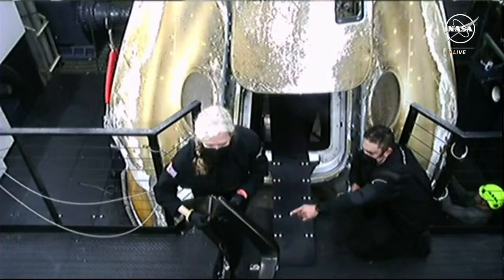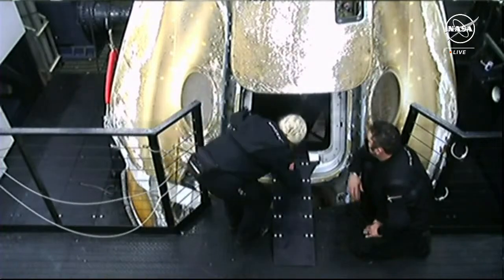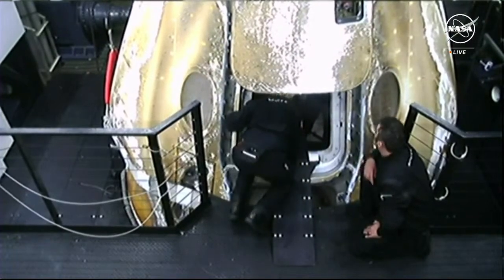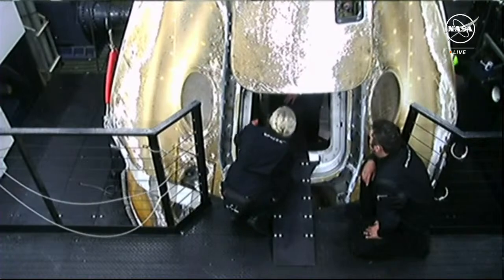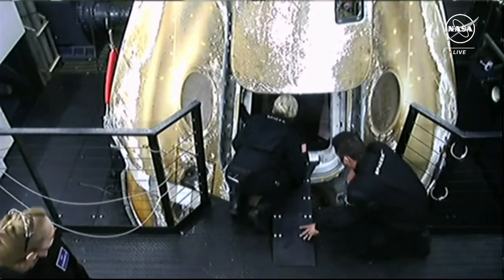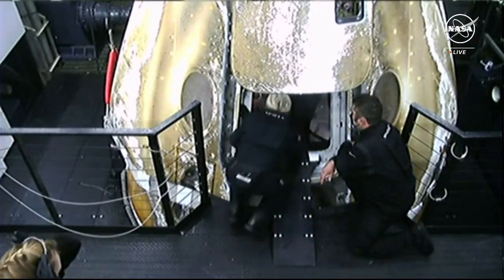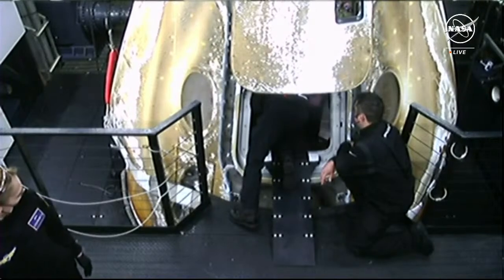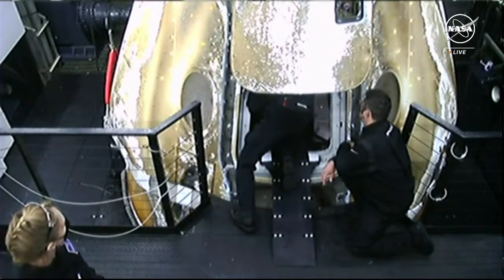We are seeing on our screen there another one of the footrests as it is removed, just to give the recovery crew a little more space in order to help get the crew out. As we mentioned, 2 of the 4 have already egressed. We already have Commander Jasmin Moghbeli and pilot Andreas Mogensen. They've already exited. We now have Konstantin Borisov and Satoshi Furukawa still on board the Dragon capsule. And we should see one of them egress here just momentarily.